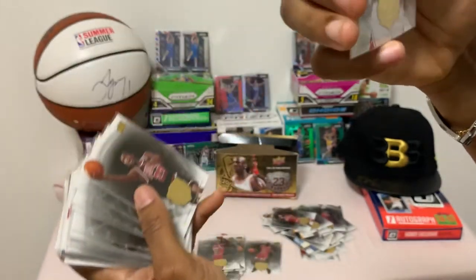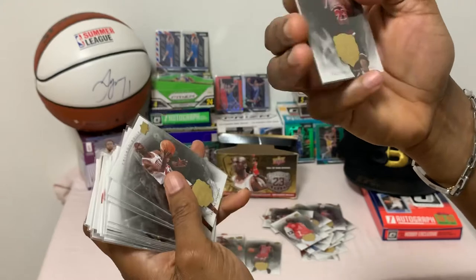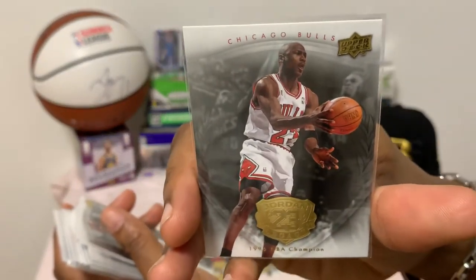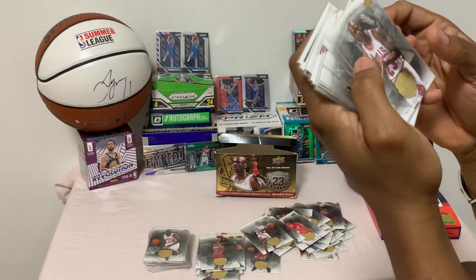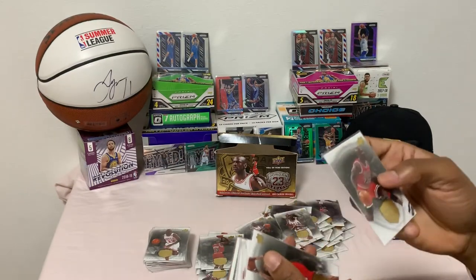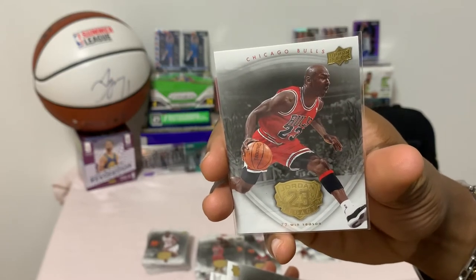50 greatest player in NBA history. First trophy of 3 MVP season. 1996 NBA champion. I think that was his last championship, if I'm not mistaken. Bulls on record setting pace. When they had the, what was it? How many games did they win? Like 72. Oh, 72 win season. That has been eclipsed by the Golden State Warriors about 2 or 3 years ago.